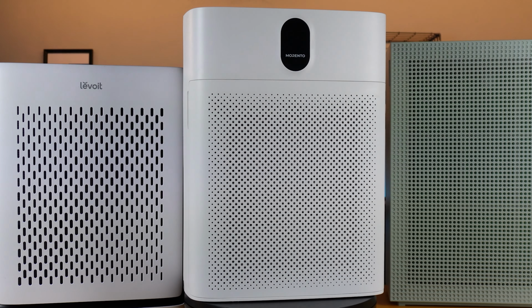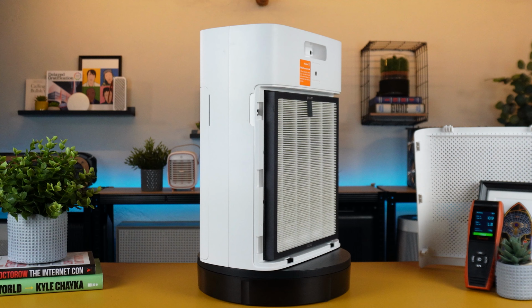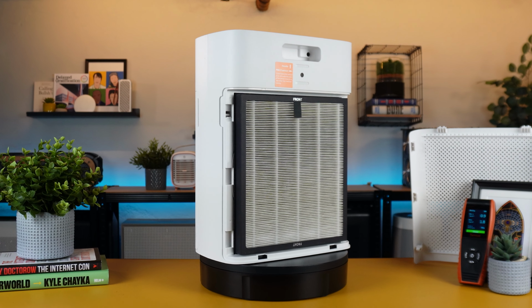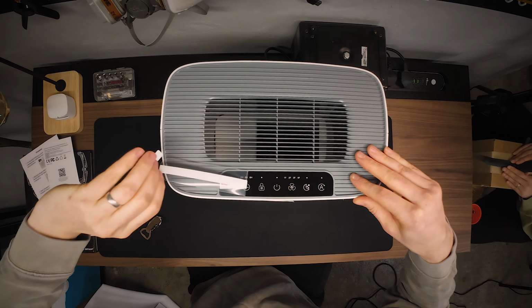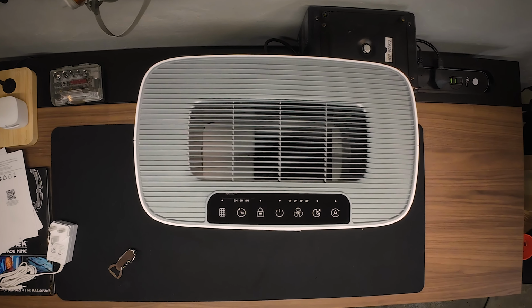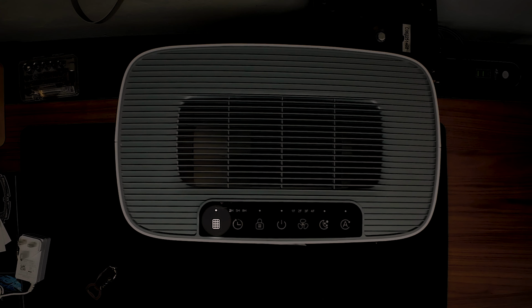Similar to what we saw with the Smart Air SA600, the Morento HY4866 has a double side air inlet with filters on each side. Clean air is pushed out from the top of the device, and on the control panel from left to right we have a filter reset button, a timer with 2, 5 and 8 hours, child lock, power button, a fan speed button with 4 speeds, sleep mode, and a button to enable auto mode. It has all the main features you can expect from a mid-tier air purifier.